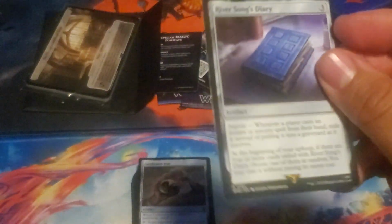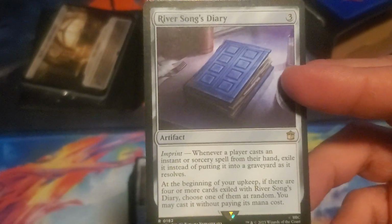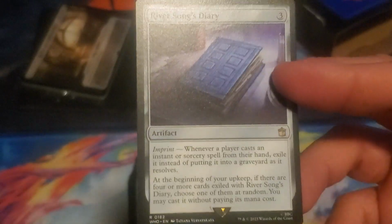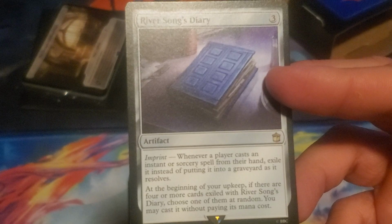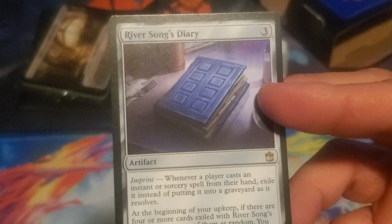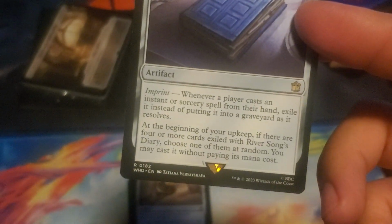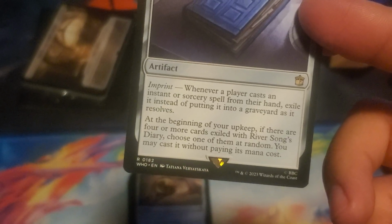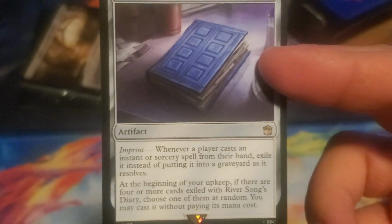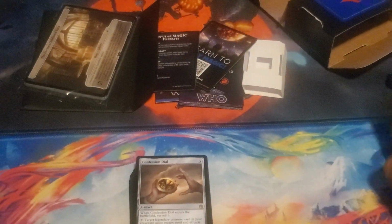But okay, speaking of River Song, here's River Song's Diary. It is a 3 cost artifact. It has imprint: whenever a player casts an instant or sorcery spell from their hand, exile it instead of putting it into a graveyard as it resolves. At the beginning of your upkeep, if there are 4 or more cards exiled with River Song's Diary, choose one of them at random. You may cast it without paying its mana cost. So you get to cast their spells from outside, not your hand. There's some really good stuff here.